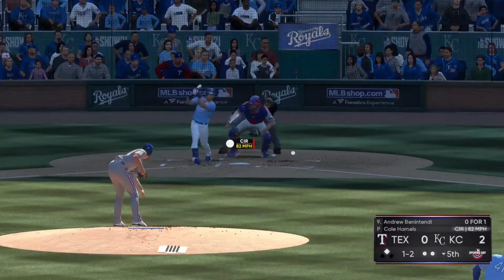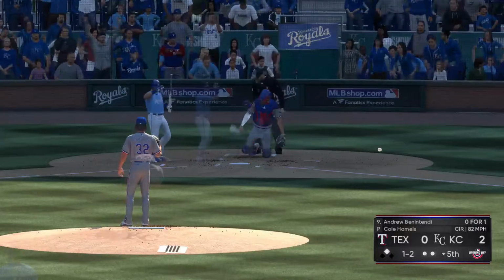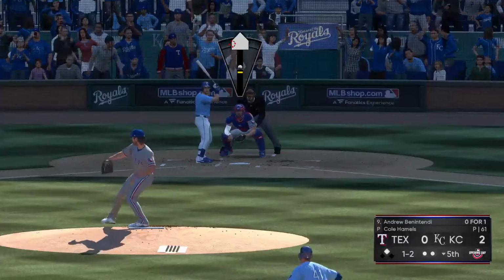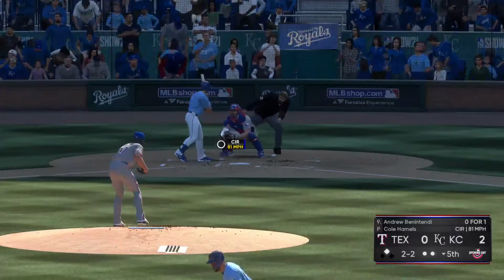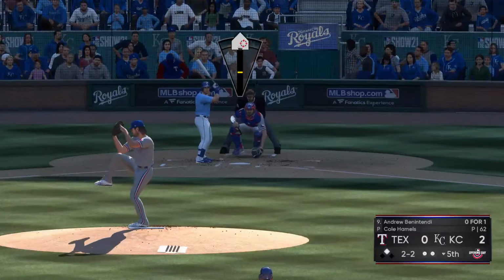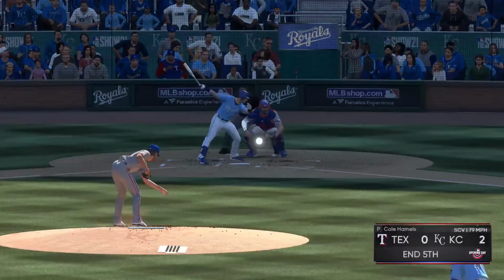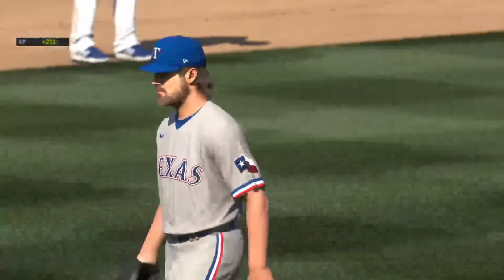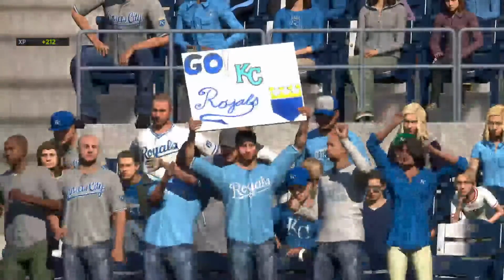Pitch on its way. Now a swing and a softly hit ground ball. Santana at second with 2 down. Inside and a hair low. It's 2 balls and 2 strikes. Waved at and missed for the 3rd out. Not much of a chance at hitting that one, and the inning is over.